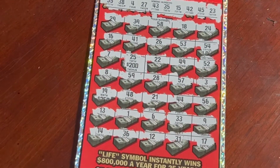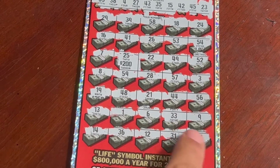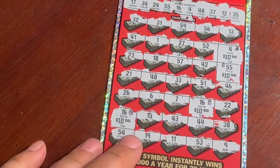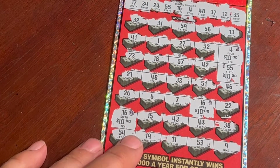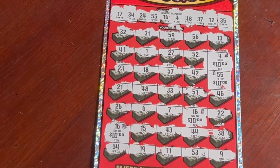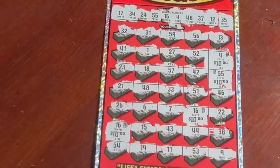I called it the first time. I was hoping that we had 55 and we didn't. We had 54. Okay, so we have 40. I'm finding all the losers. These are the losers. Okay, we had 40.